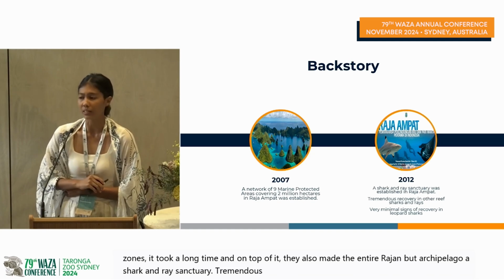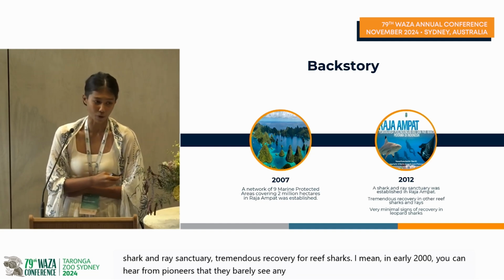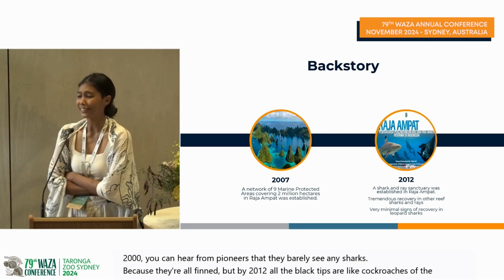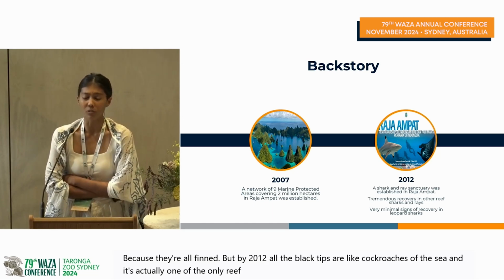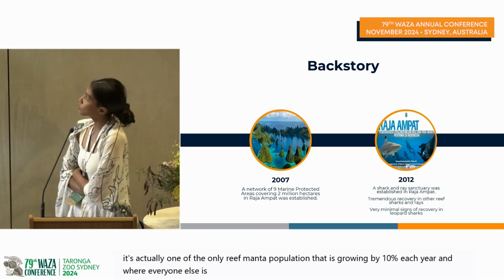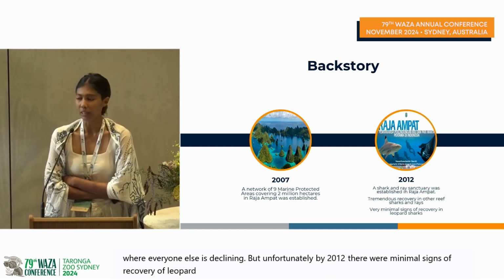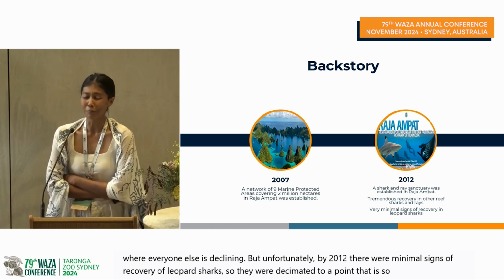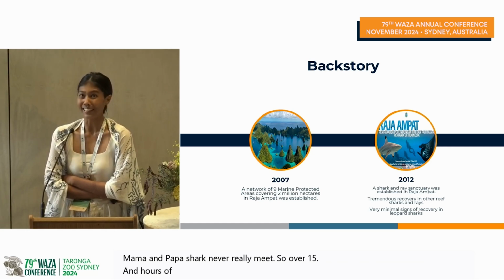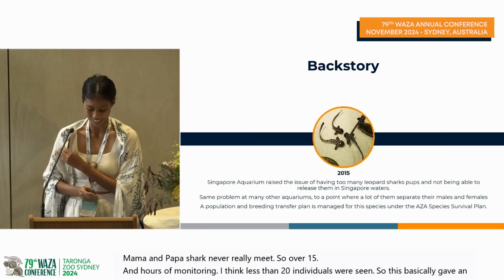Tremendous recovery for reef sharks. In the early 2000s, you can hear from pioneers that they barely saw any sharks because they were all finned. But by 2012, all the black tips are like cockroaches of the sea. And it's one of the only reef manta populations growing by 10% each year, where everywhere else is declining. But unfortunately, by 2012, there were minimal signs of recovery of leopard sharks. They were decimated to a point so low that probably Mama and Papa shark never really meet. Over 15,000 hours of monitoring, I think fewer than 20 individuals were seen. So this basically gave an opportunity for this project.